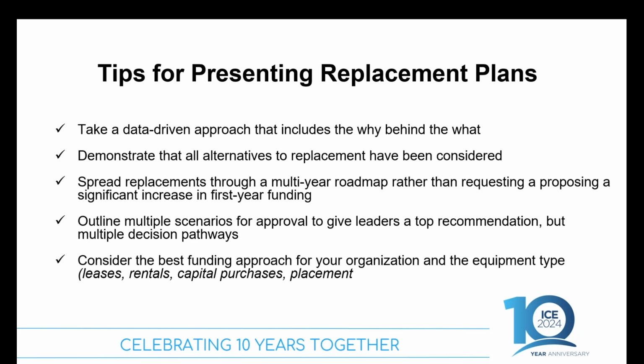All right, sounds good. So there's a lot of opportunity to introduce this into your organization and in your line of work. We wanted to leave you with some tips that we've seen over the last couple of years that will be really helpful when you're taking a replacement plan to your leadership for approval. So really having that data-driven approach that gives your team the why behind the what.